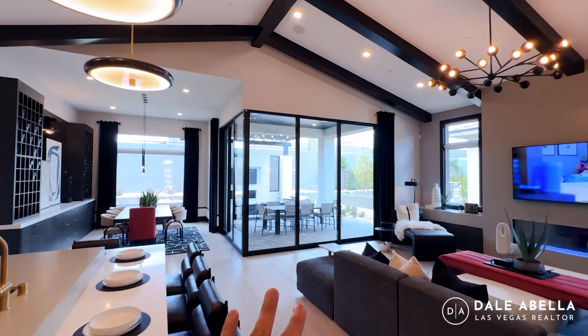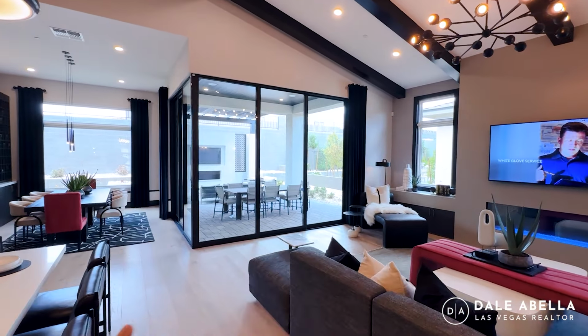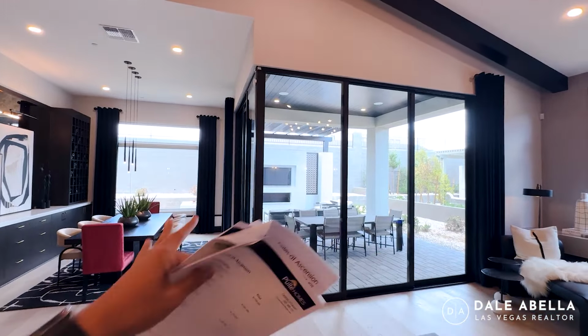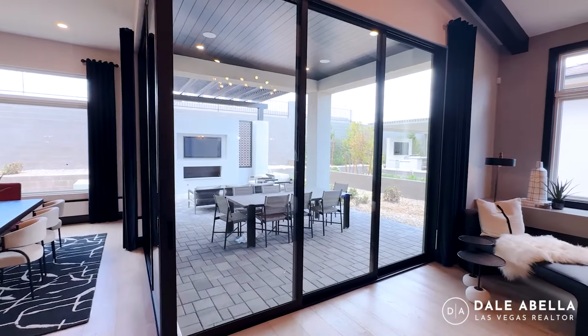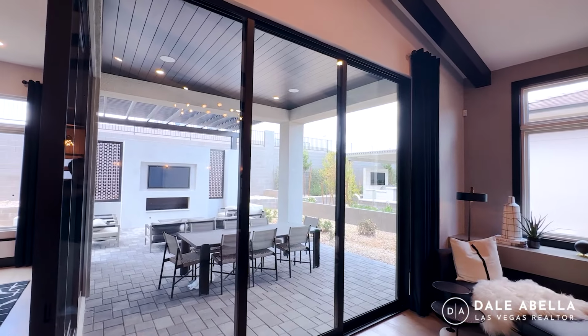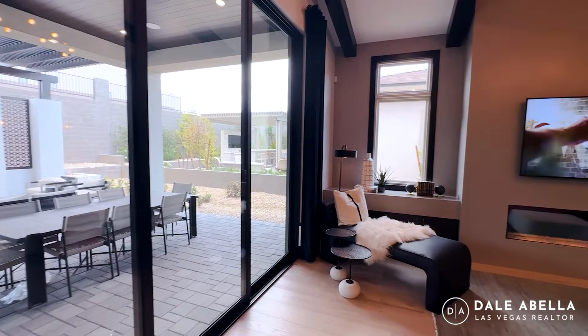Also, the slider. Now this is the slider that you could pull from here, so it opens this whole section up, which is beautiful. Otherwise they have just the normal slider where you have 2 doors, and then you could have a slider where you could just push that way. There are 3 different options.